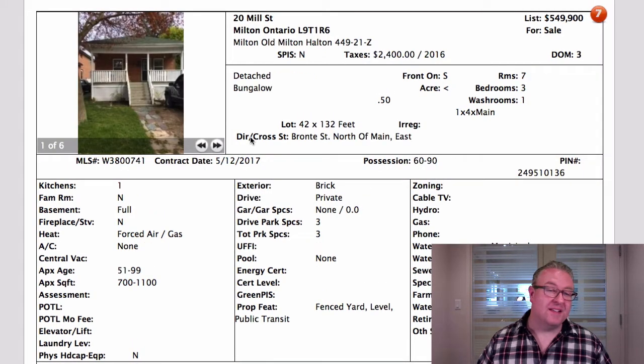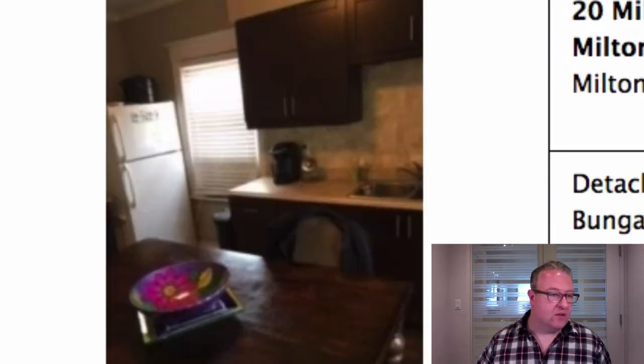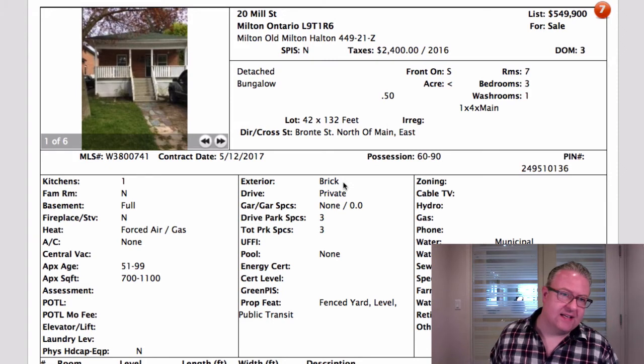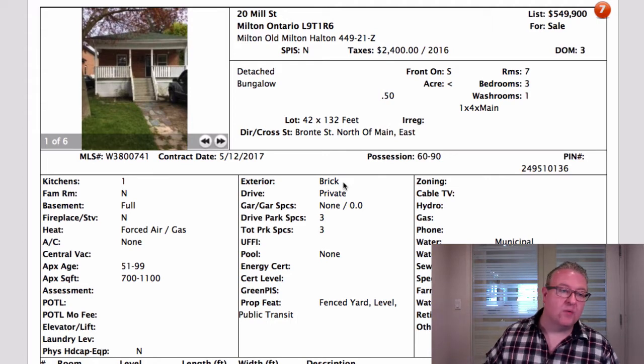I really like this one on Mill Street. I think that it's basically land value for a 42 by 132 foot lot. It looks like it's had some upgrading done. You'll get a bit of the noise from the train tracks at this end of Mill. Now I don't think you're on the premium part of the street, but you're in a very premium area and you're walking distance to downtown, which I think will continue to hold its value for many, many years.